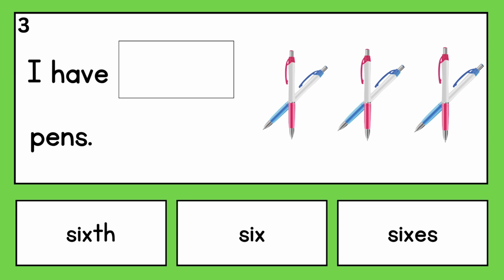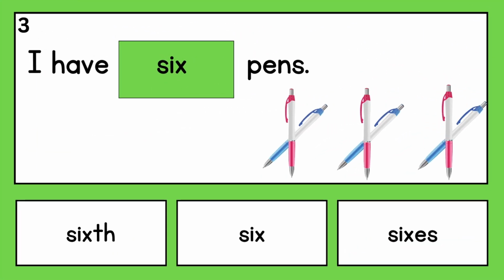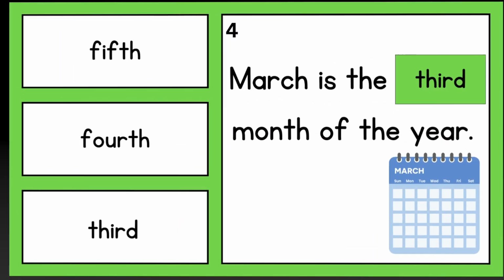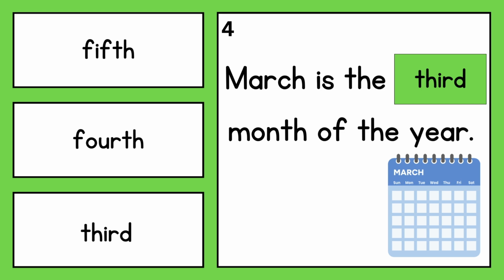3. I have 6 pens. 4. March is the 3rd month of the year.